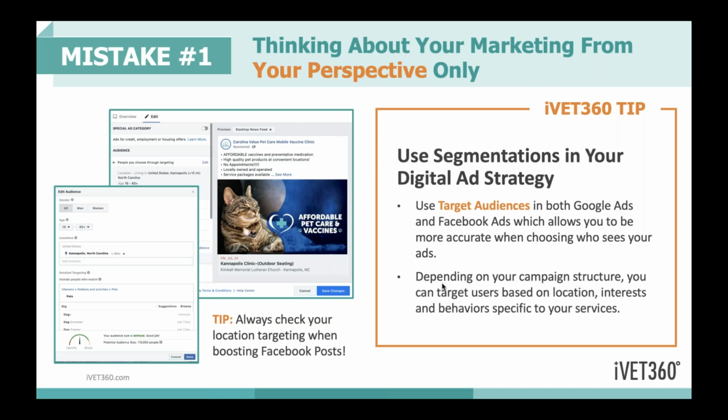When you go to boost a post on Facebook, you want to make sure to always check the audience section on your boost or on your Facebook ad to make sure that you're targeting the right geographic area. Oftentimes, Facebook will default to the entire city or sometimes even the state, which in reality is a waste of your money. If you're going to put $25 or $35 behind a boost, you want to get it out in front of the right people for more visibility. It does not make sense to promote your practice to the entire city or to the entire state. You're wasting money. So make sure that you pay attention to that.